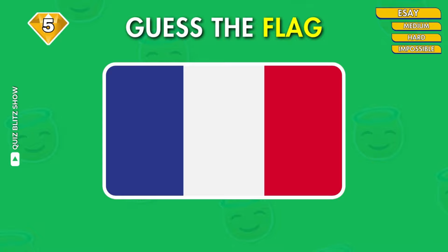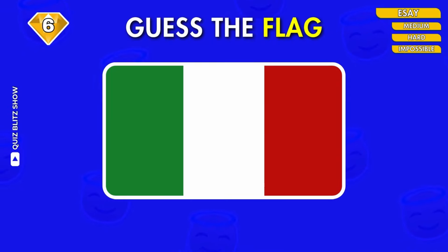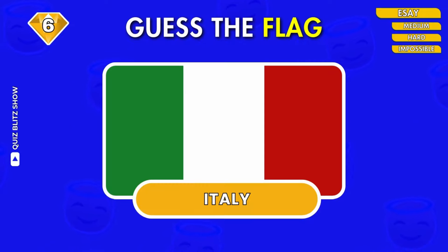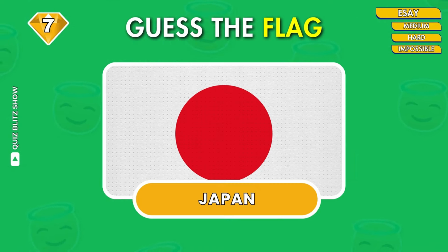Let's kick things off with a classic. What country does this flag represent? Well done. That flag is from France. Correct. It's Italy. Get your thinking caps on. Here's your first flag. Yes, you've got Japan.